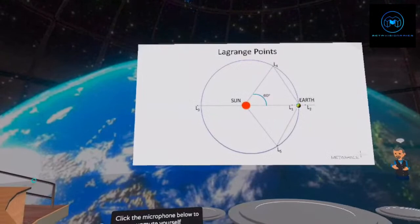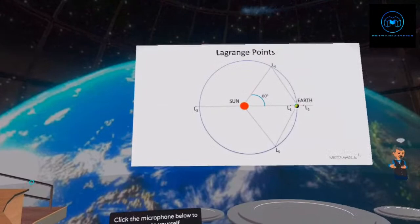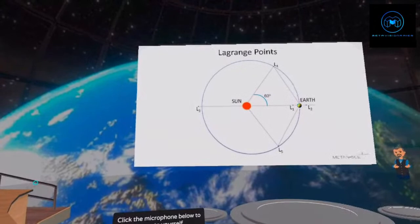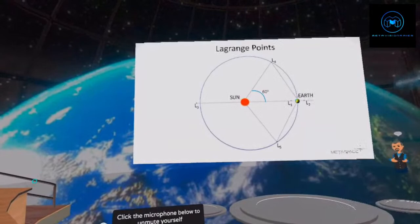So what happens at L1? Well, at L1, it wants to speed up. It wants to go by the Earth. The sun's gravity is pulling it to do exactly that. The gravity of the Earth, Newton says, is strong enough to pull it back. This gravitational fight between the sun and the Earth allows things at L1 to stay at L1, okay?